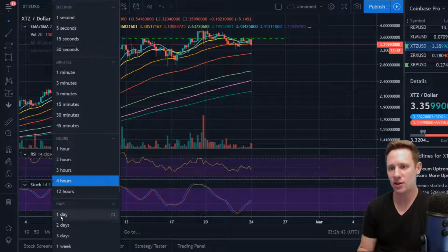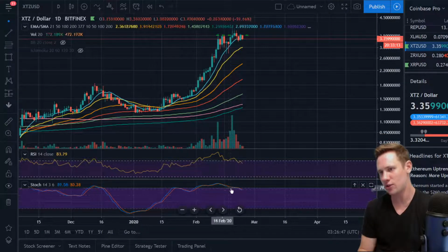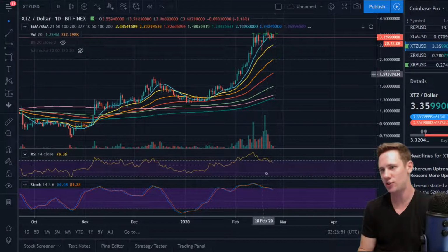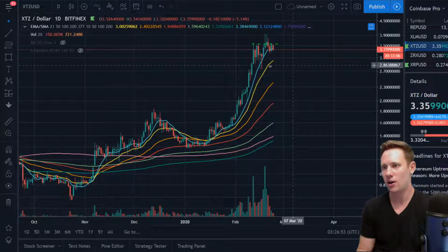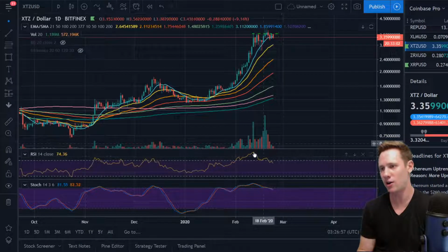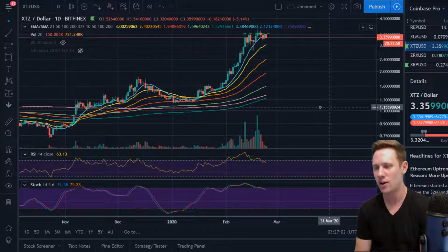Let's look at our daily real quick. The daily stochastics are kind of coming down, not too aggressive though. You do have bearish divergence. You can see on the price that there was this top and a higher high, but on RSI on the daily, a lower high. So bearish divergence on Tezos.